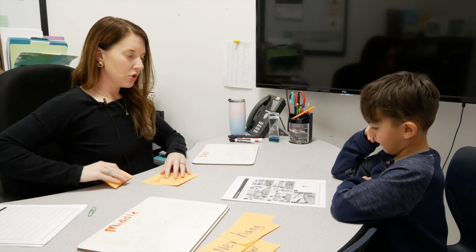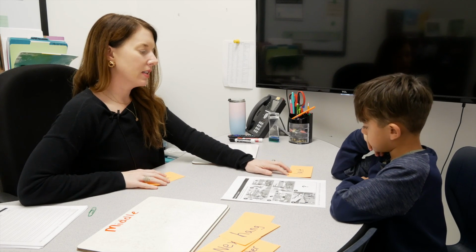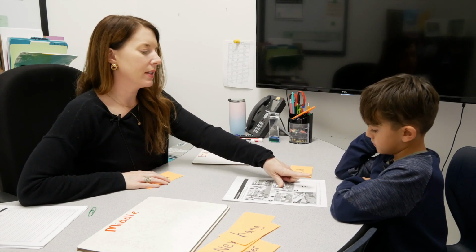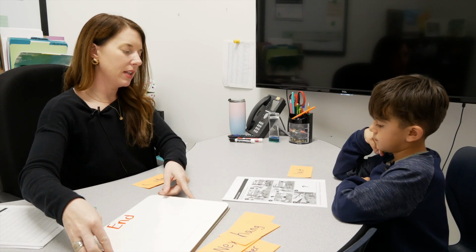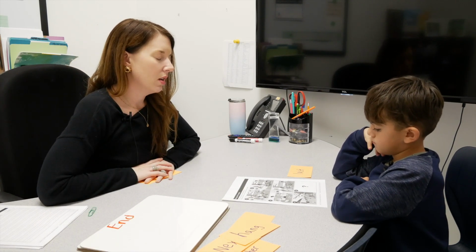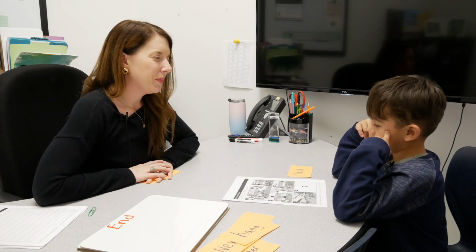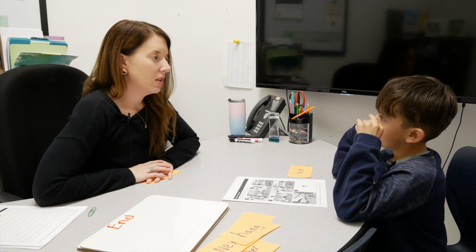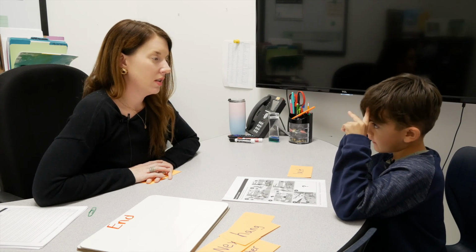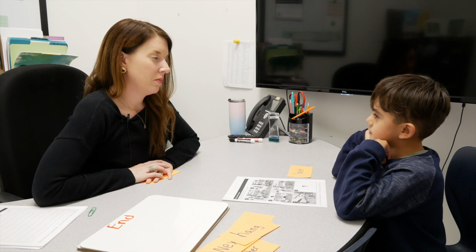Then for picture number 5, this word is last. So what did you say happens last? So this is our ending, okay? What happens in the end? After they hang the bird feeder, what did you say? I said the bird would eat the food and go inside the house.